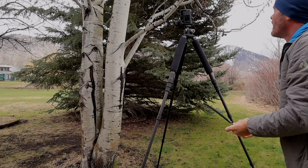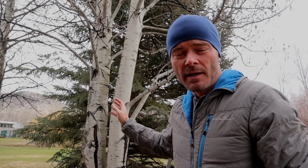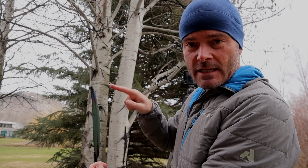All right, so here's my plan. Good plan, bad plan. This is my plan. I don't know. I have a really tall tripod, which is excellent. It's a Gitzo gigantic tripod. But up here on this tree, there's a really nice little clean part of the bark there that I want to photograph this up against that little clean part of the bark.